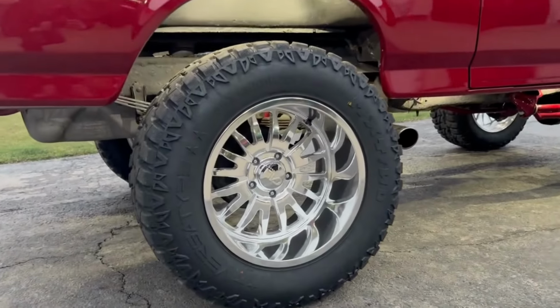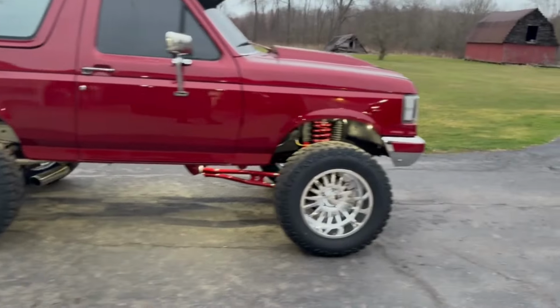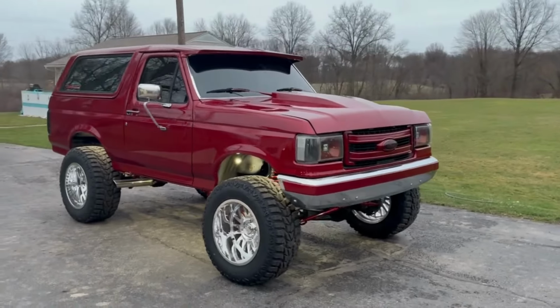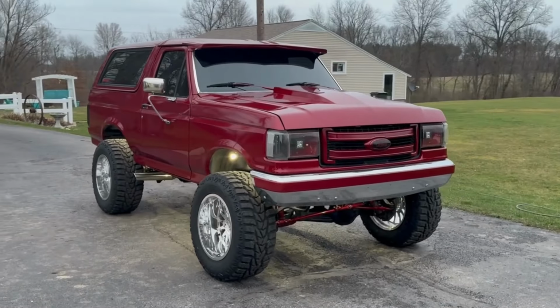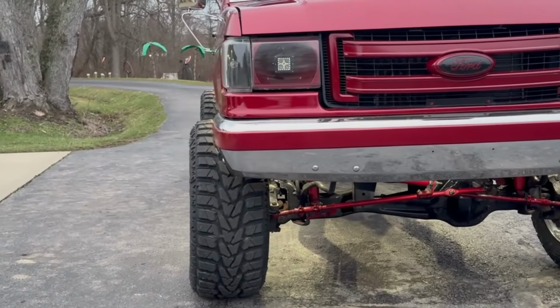Oh my gosh. Dude, I am obsessed with these things. 20 by 12 Calis, 36, 13.50 Versatyres. This thing could not look any better than it does right now. I am absolutely floored with how these things look. A little bit of poke still.